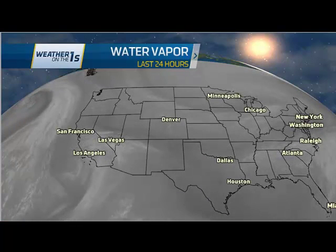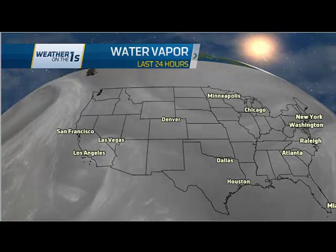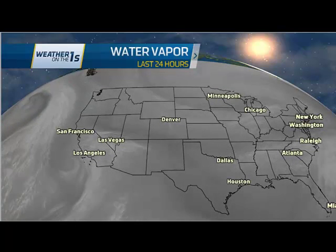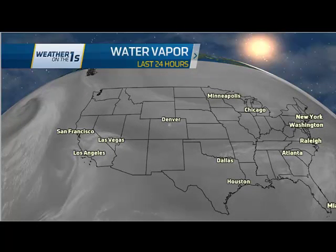Two pieces of energy that we've been watching on the modeling for seemingly forever now. One piece right there. When I animate, you'll see another piece diving down the front range of the Rockies. It looks like they will not phase. At least that's the indication right now, and that's kind of my gut feeling that we're not going to see those two pieces of energy phase. More on that coming up.